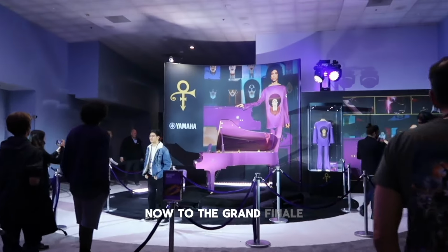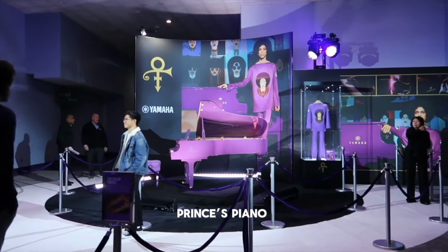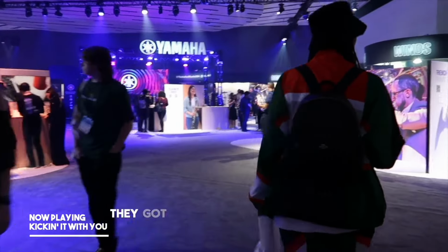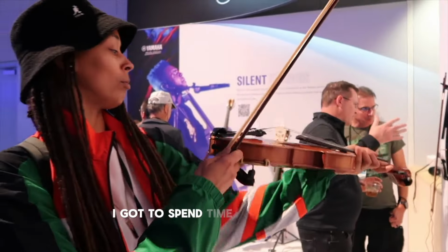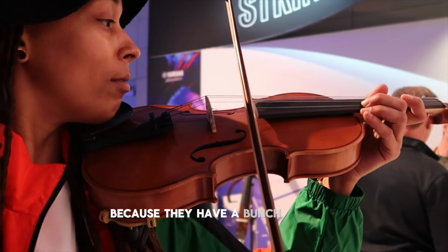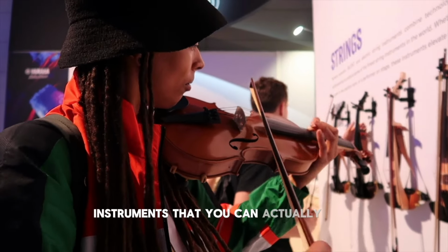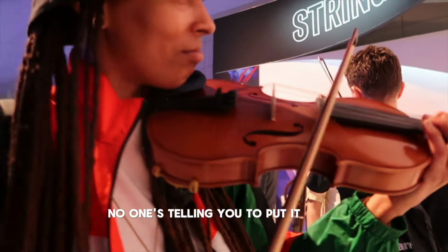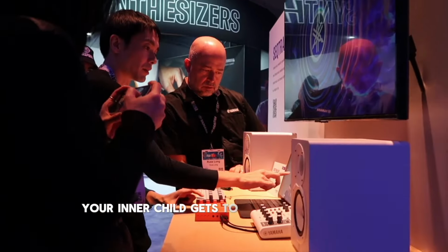Now to the grand finale, Prince's piano. It's upstairs at the YAMAHA booth. Got to see it, I got to spend some time with it, I got to spend time with his violin. I love the YAMAHA booth because they have a bunch of cool instruments that you can actually play. And no one's judging you, no one's telling you to put it down. Your inner child gets to flow and grow at NAMM.